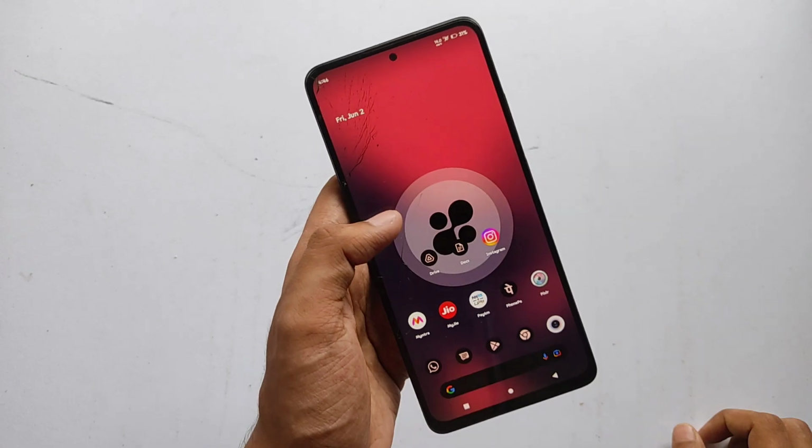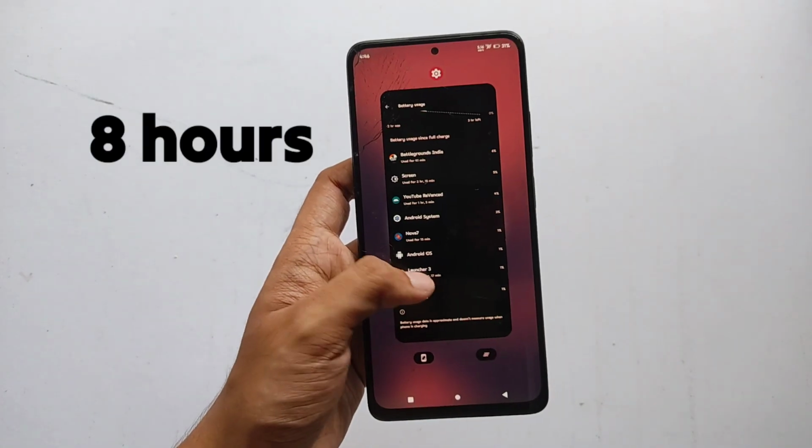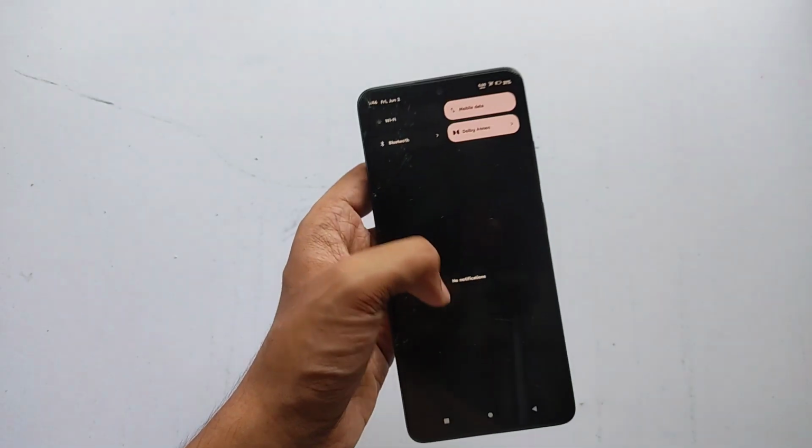Scrolling reels and watching YouTube, I got a battery backup of about 8 hours, which is really impressive and can be definitely considered a good battery backup from this ROM.